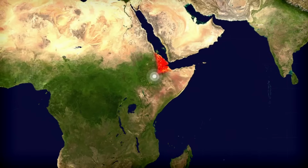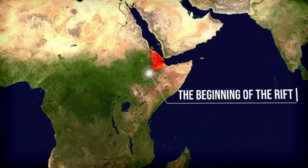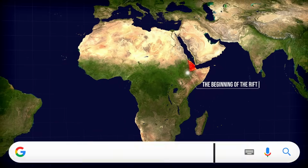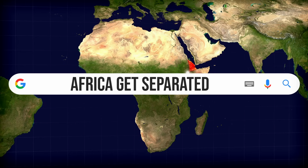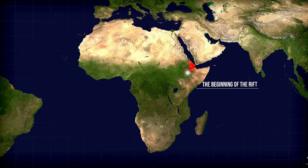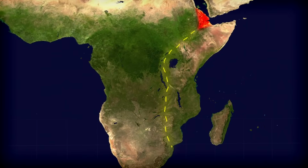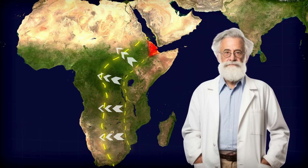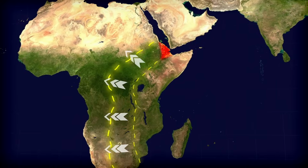So let's look. This is the path where the rift is most advanced right now. I mean, we expect this is where Africa will eventually get separated. But things could get a little more complicated. Some time ago, Michael Daly, a geologist at the University of Oxford, suggested that this rift could extend further west.